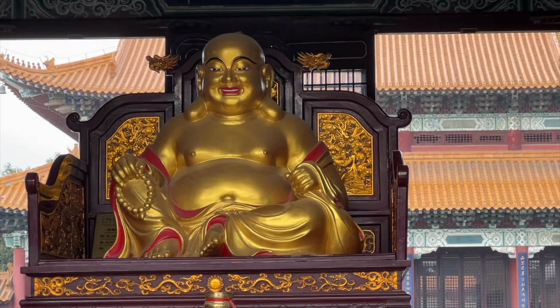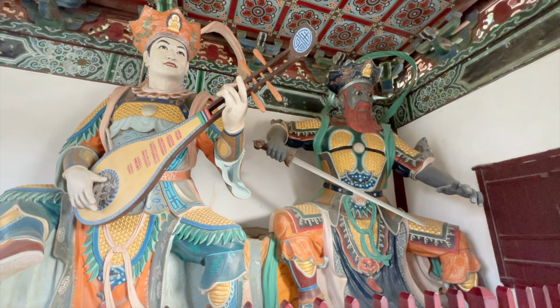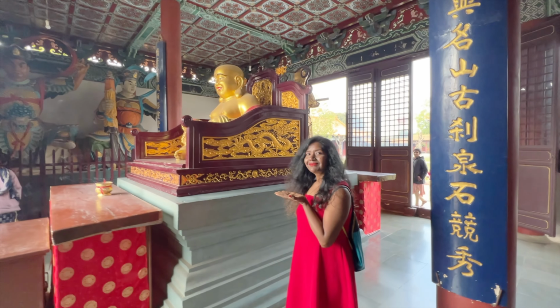As we enter, we can see the laughing Buddha welcoming every person. Here you can see mighty warrior statues in the Chinese temple, the Chinese monastery. Amazing, guys. Let us witness in detail.